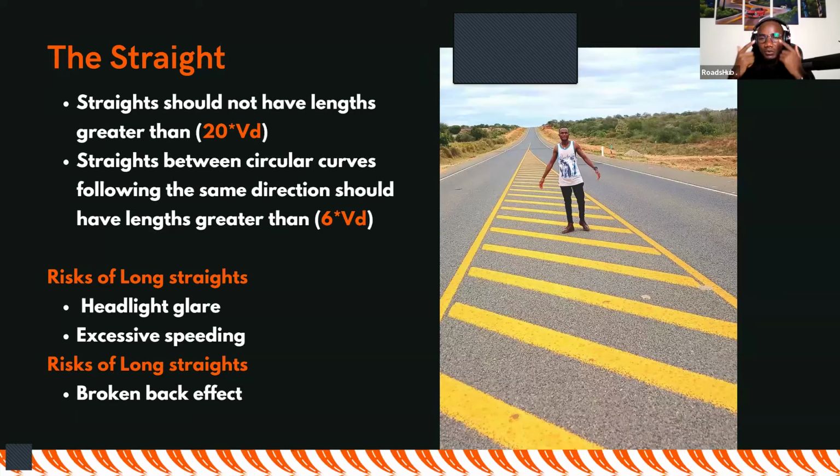I always give the example of your eyebrows, and this is one of the easiest ways. If you look at your eyebrows, moving from left to right, they are all moving in the same direction. Assume the left eyebrow is the first curve and the right eyebrow is the second curve. They are all moving in a clockwise direction. The short straight is, I don't know what this is called, is it your forehead or something? If you have a short forehead and you have long eyebrows, you look funny.